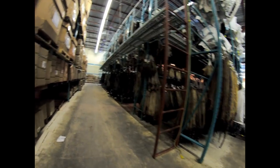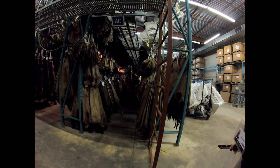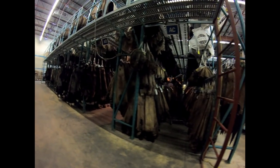So you might seal them and keep them in here, if it's the proper temperature and the right humidity in the air. That's okay. That's the biggest key, right? Okay.